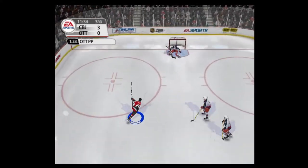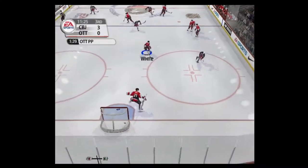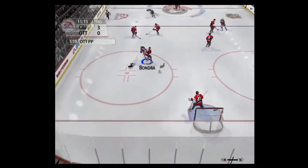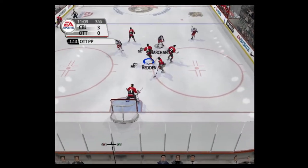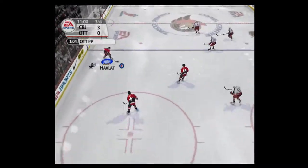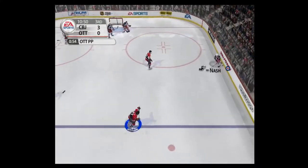Into the attacking zone. A shot from the slot by Smolinski. Out of their defensive end. In over the line. Now that's how you body check someone. Played back. He gets pushed. Passed across. He gets hit by White. Knocked him down. Moved ahead. Brings it out. Over the line. Great glove save. Quick pass up.